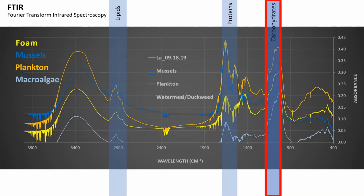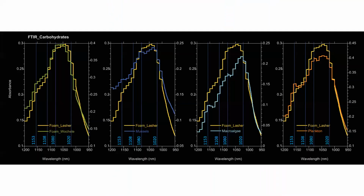So now we've shown that just like we thought, the foam is primarily carbohydrates that's forming it. And multiple of these sources have carbohydrates to give up. The mussels, not so much. But let's look and see if we can look at this carbohydrate profile.